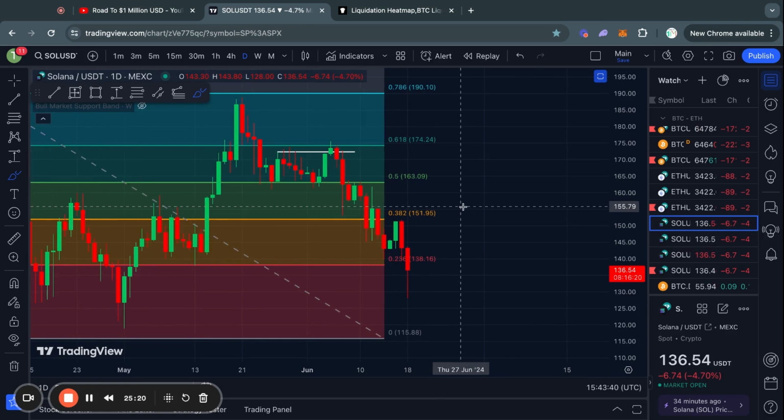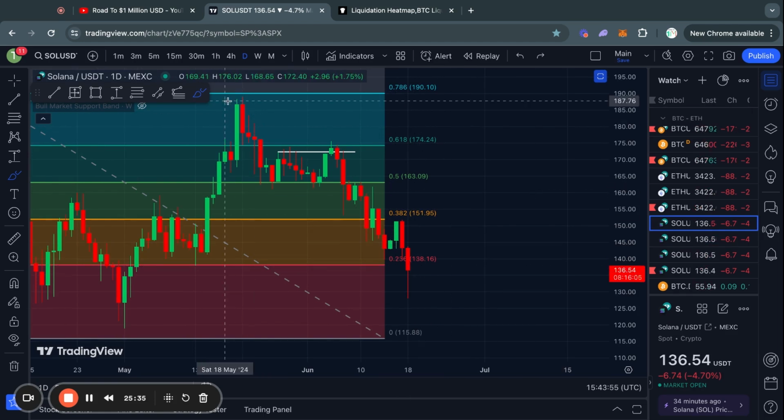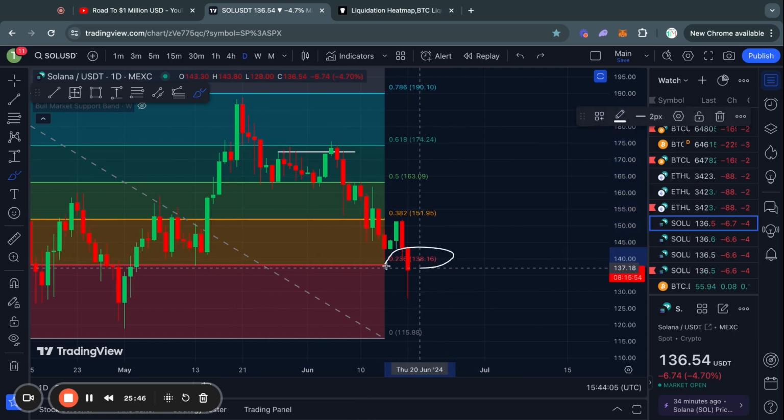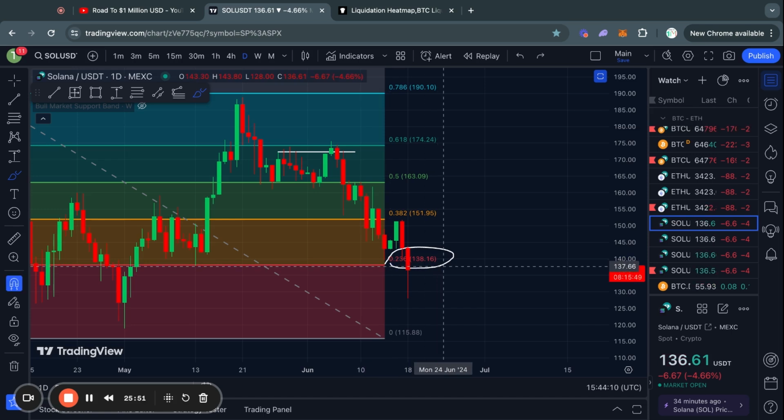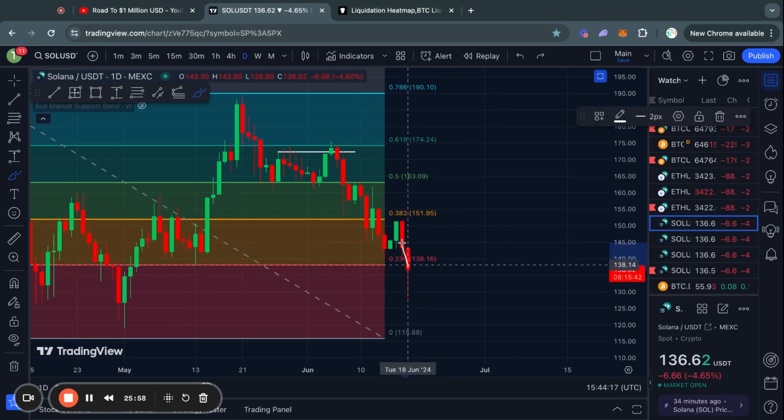Now, let's take a look at the Fibonacci levels right here, because right now, Solana is trading below the 0.236 Fibonacci level, sitting at $138. So obviously, Solana is in a big downtrend right now. And this is the key price level to pay attention to, because closing this daily candle below might indicate that we need to look at those lower levels of support that I was just talking about. Either way, if we do hold it as a level of support, then in that case, we go back to the upside again to this 0.382 Fibonacci level.